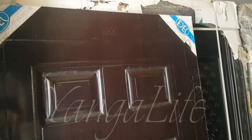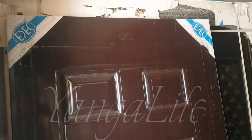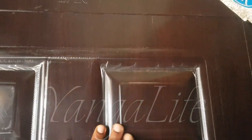This one is what? American door? Okay, American spec, but it's a Chinese door. How much, sir? 32,000. Normal, how many feet? 2 feet? 3 feet? It's 3 feet. Okay. That is 2 feet.